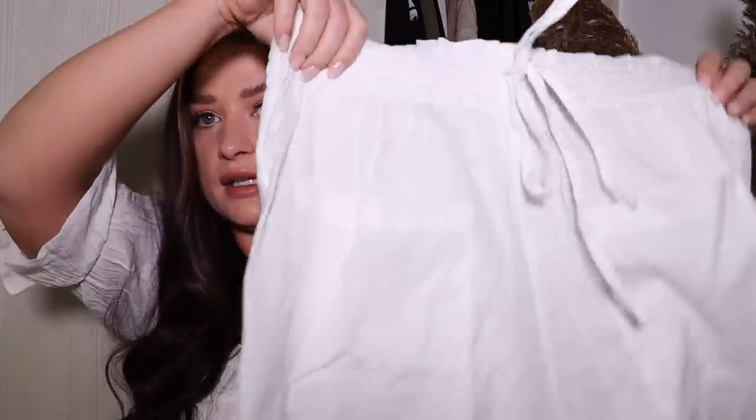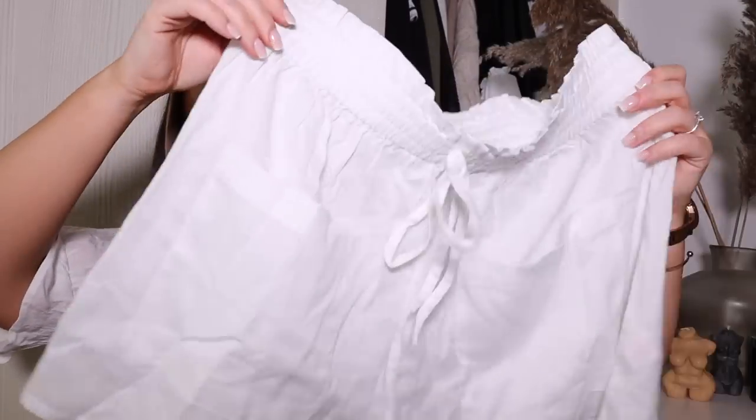You can also get them in a linen style. These are a paper bag one, but they're more or less the exact same style of runner shorts, as I like to call them, or paper bag shorts. And these ones are from Boohoo. These ones are more of a holiday short because they are slightly transparent, but these are in a cotton rather than a soft material.